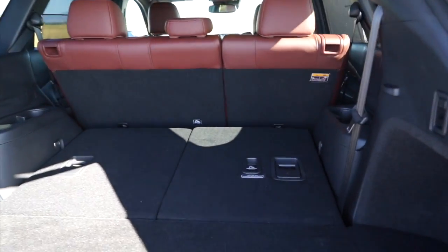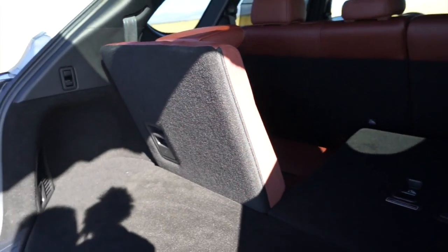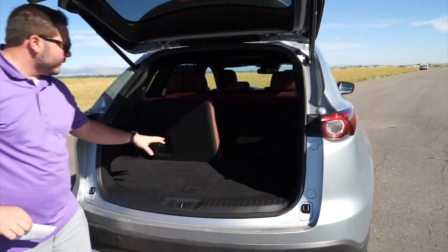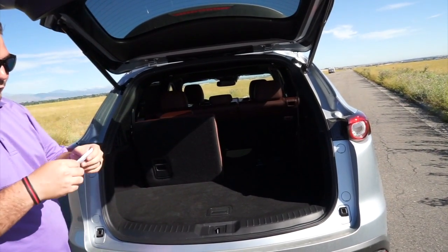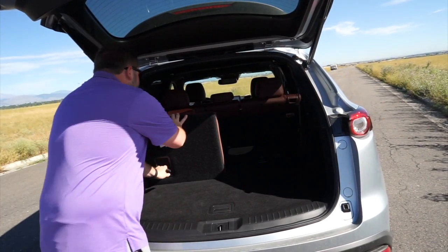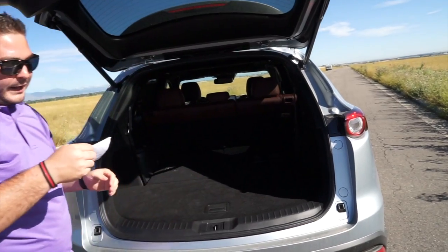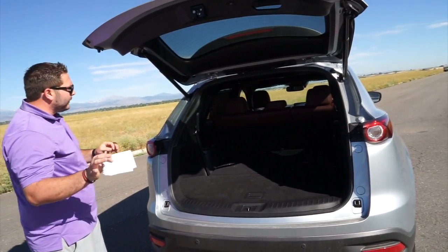Right back in here, if you put these 3rd row seats up, which we'll do really quick, if you put both of those up, you have, and I want to make sure I get my facts right, 14.4 cubic feet of room. If you fold the 3rd row down, that increases to, we'll do that really quick right here, 38.2 cubic feet of room with the 3rd row folded down. And Dad, I'm going to leave you here really quick.